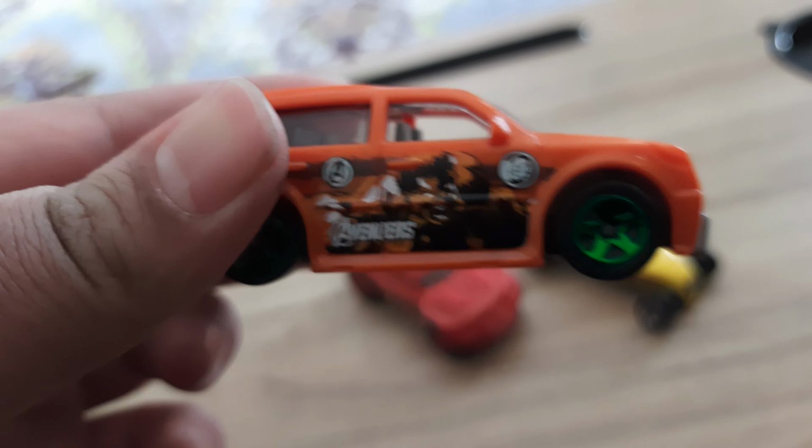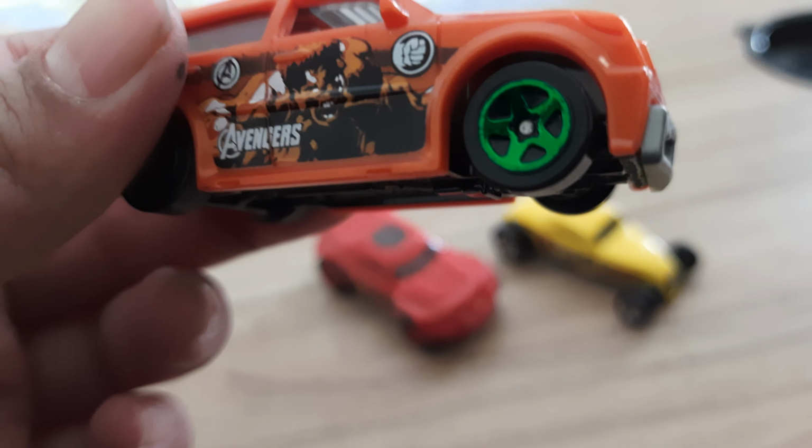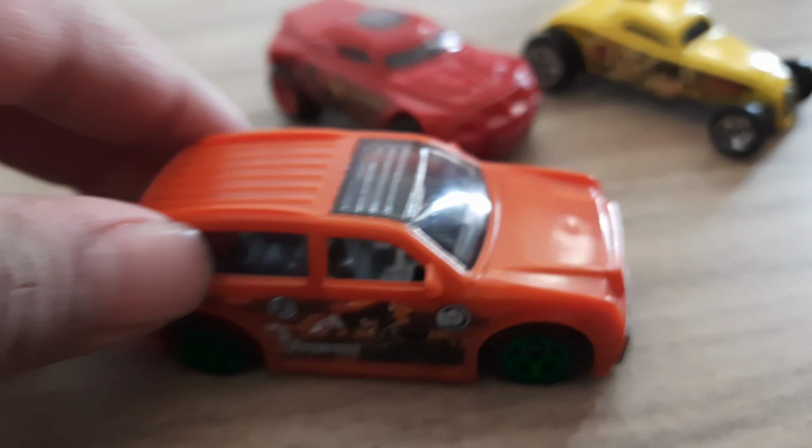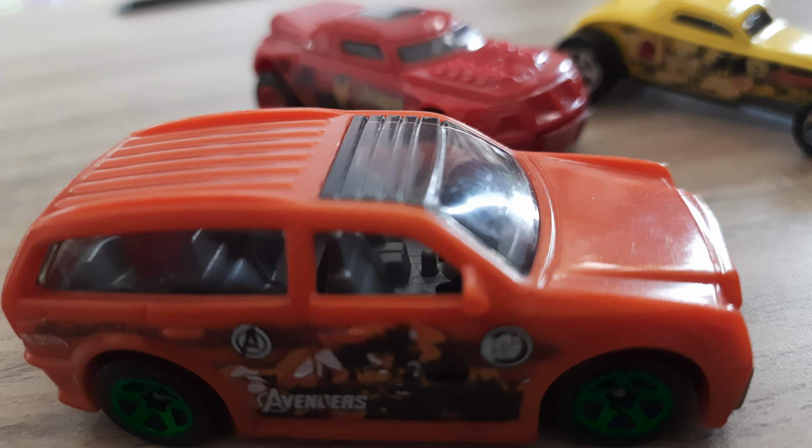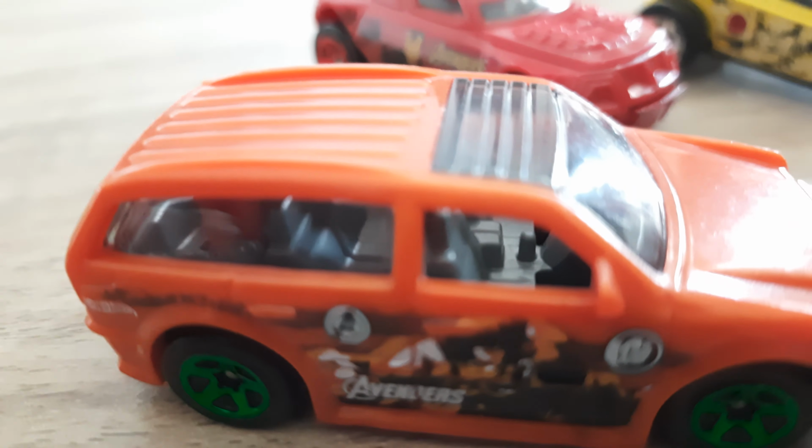Friends, this is the Hulk, the strongest of all the Avengers. And everybody likes it, and I am a fan of Hulk. See, it's very simple, but I like this car. Sorry, friends. So let's move on to the next car.